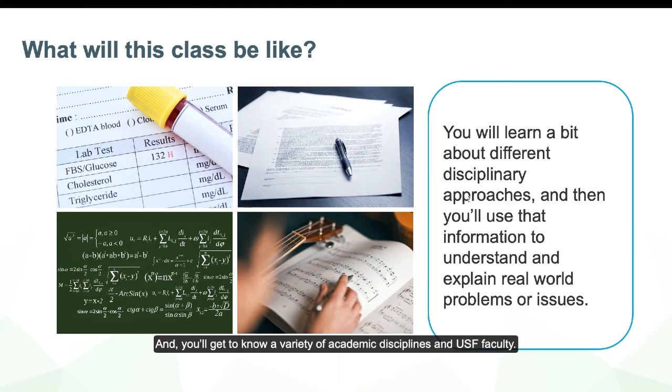And you'll get to know a variety of academic disciplines and USF faculty, which can help you to make exciting connections, choose an academic major, plan for gaining experience outside of the classroom, and consider your future career plans.